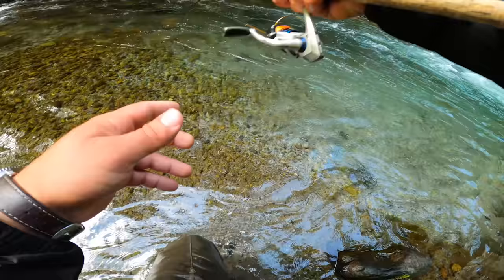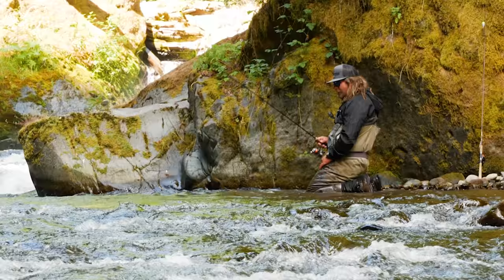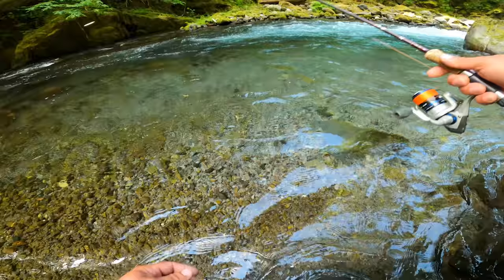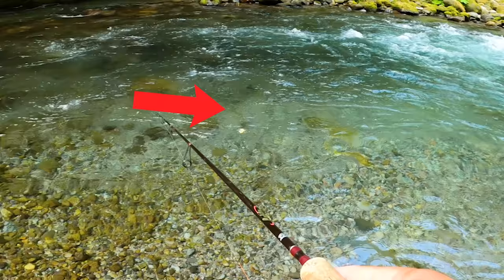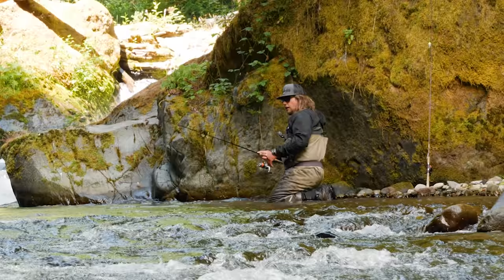Oh, right at the freaking feet. Holy moly. That was insane. That thing chased it all the way back down to my feet. Oh, I love it, guys. All my favorite techniques are working up in here.